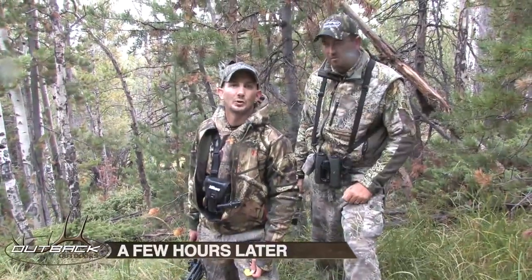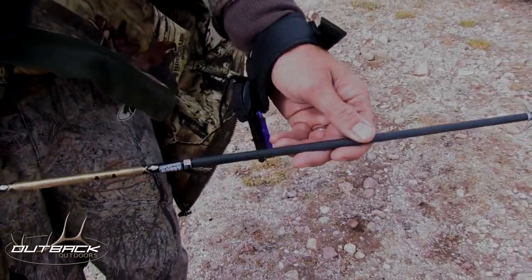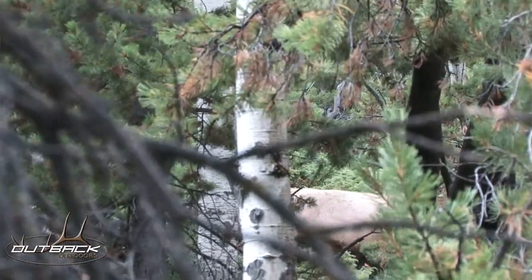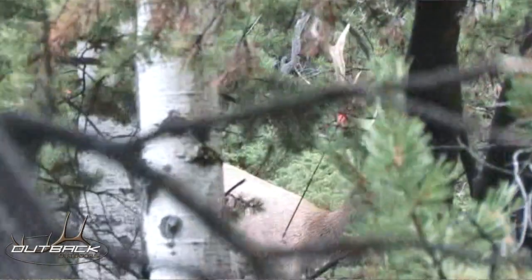Well, we got some good news and we got some bad news. The good news is we found the arrow right where the bull was. Yep. The bad news is I hit that bull right in the shoulder. Less than half the broadhead penetrated. Yeah, that is solid. I got my bow turned down, but still, if I would have been back that much, I just had a little window and I was too far forward.